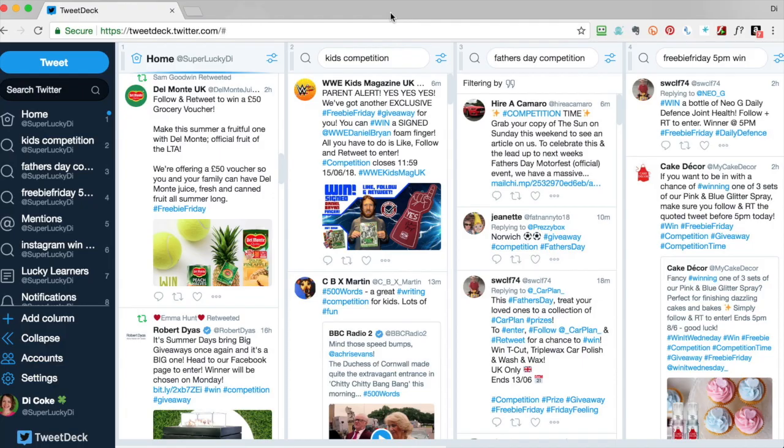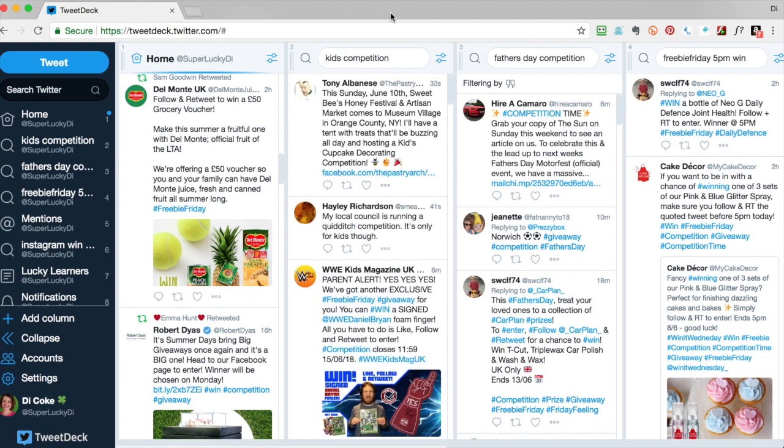Now, the last thing I'm going to show you is something called Tweetdeck. You can only use Tweetdeck on a computer. You cannot use it on a mobile device. And you can either download the Tweetdeck app or you can use it online on the website at tweetdeck.com. Now, Tweetdeck is amazing if you like entering Twitter competitions. It is such a useful tool, and that's because you can see all sorts of timelines at once.